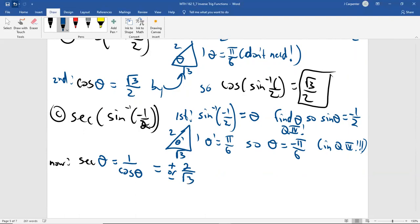I've got the plus or minus because we're in quadrant 4. We have to make sure we get this right. In quadrant 4, secant, which relates to cosine. All right, quadrant 4 means we're going right. Cosine is an x value, which means we're going right, which means it's positive.